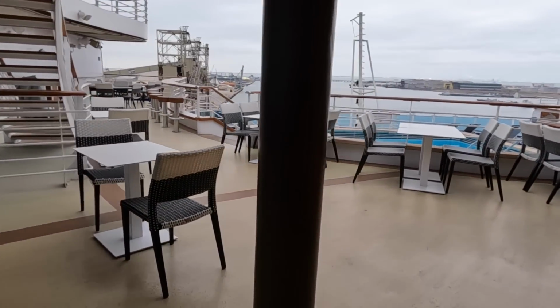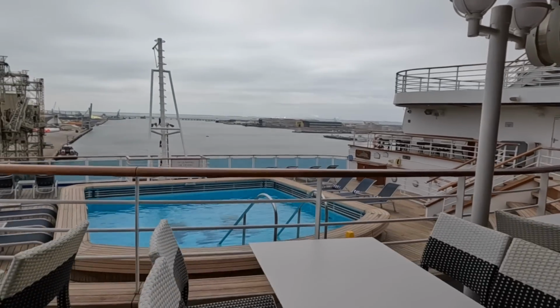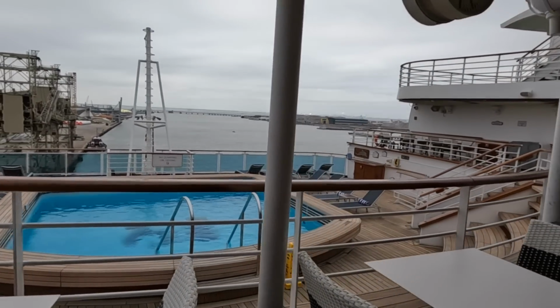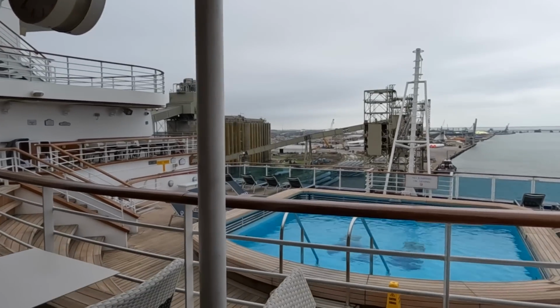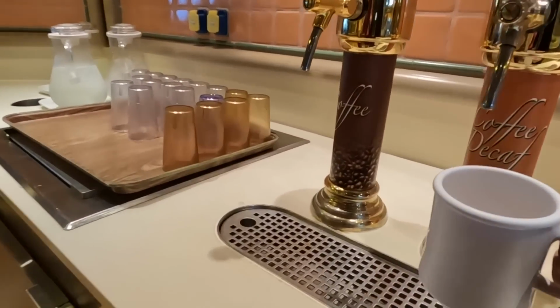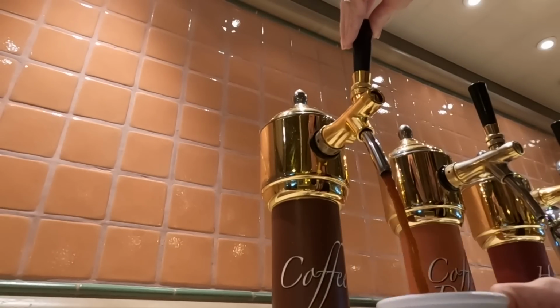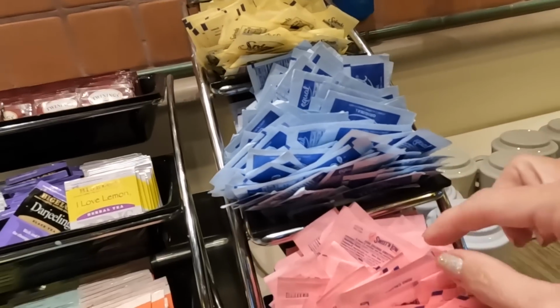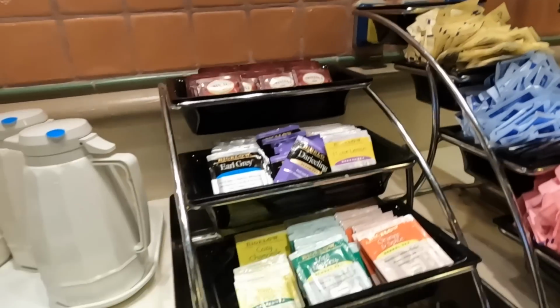Straight through these doors is the aft pool and the aft views. Oh, it's very chilly. It is quite the busy pool, let me tell you. Okay, we're gonna go run to our cabin. The mugs are plastic. All right, no decaf for me, please. I'm very glad I brought my own sugar. I'm not a big fan of either of these, but it'll do.